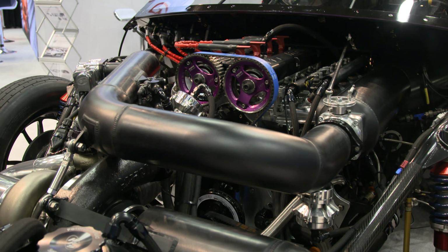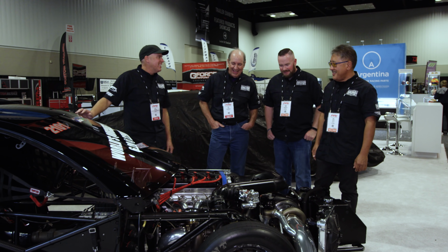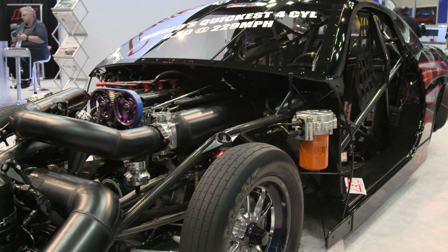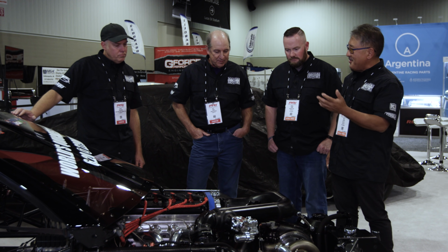All right, world's quickest four-cylinder? Is that a fact? I don't know. At least in Australia, the world's quickest in Australia. So this is something I thought was a standout deal. It's a 4G63 turbo billet block with all the badass stuff, of course. But what really makes it cool is it has a compound turbo.